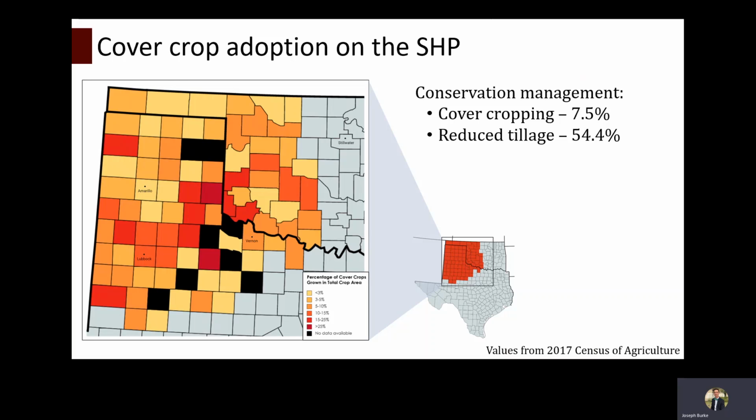For a whole region, and we're going to talk about the Southern High Plains, so this includes parts of Oklahoma as well, about 7.5% of the area utilizes cover crops in their cropping area. And then according to this survey, about 54% of the area is using reduced tillage. And that number is really anything other than conventional tillage.